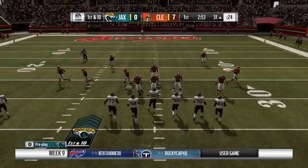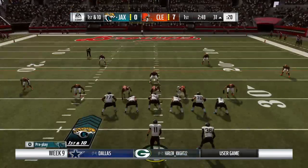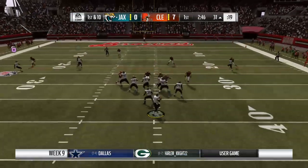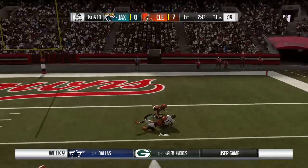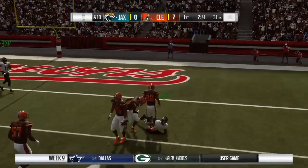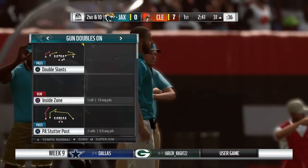Line of scrimmage, the 31 now on 1st and 10. They go play action here on 1st down. Looking deep for Adams. And it pops free. The collision there jarred the ball loose and brings up 2nd down.